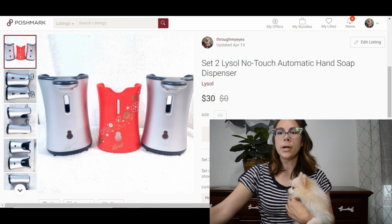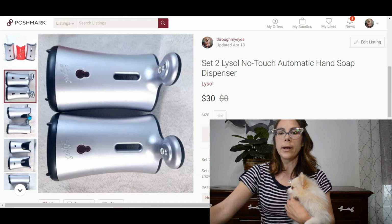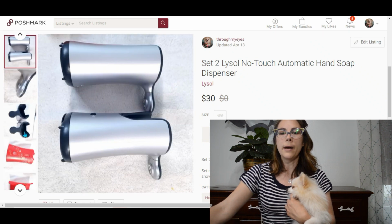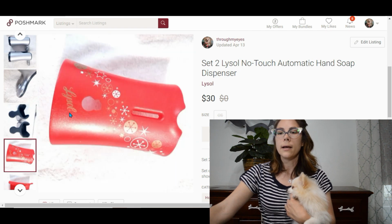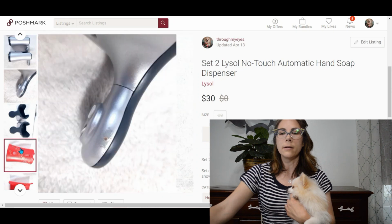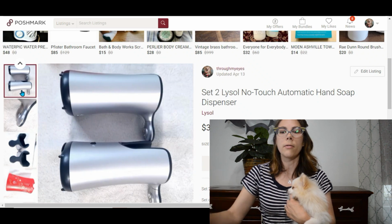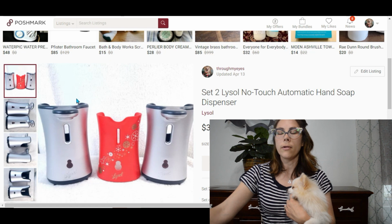This is a Lysol no-touch dispenser system. They don't make these anymore, but if you can find them at the thrift store, they always sell quickly. I paid $3.20 for the set of these. Now, individually, they probably wouldn't have been worth selling on their own, but because I was able to find a set, it was worth my time. So these sold for $30 for the set of 2 dispensers, and they did work, and they're easy to test. All I have to do is put batteries in the bottom and see if it makes a noise like it's going to dispense. These are supposed to have a refill container, and obviously I didn't have those. But if you did, they'd be worth more. So $30 I got for that.